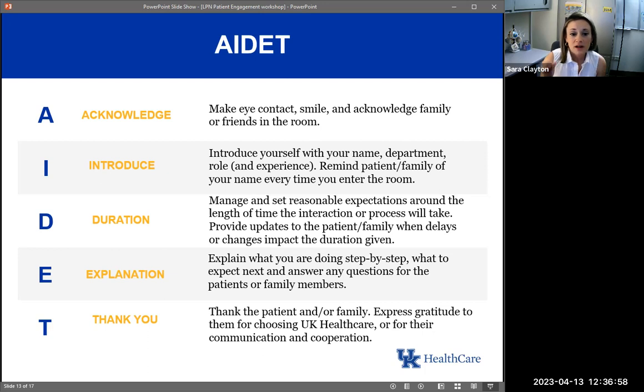So duration, explanation. And this is kind of what we've been talking about all along through that communication piece. We want to make sure that we're talking our way through the steps. Everything that we're doing from the moment we enter that patient's room, we're telling them what that is and we're explaining it so that there are no questions from our patients as far as what is going on in here.